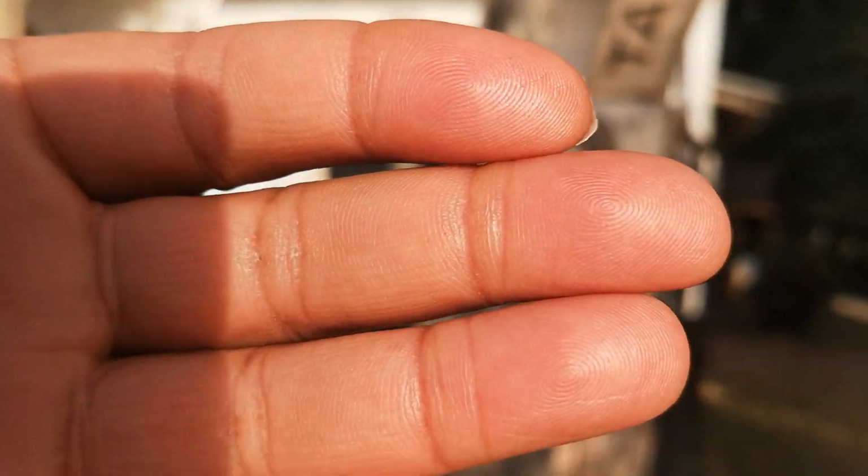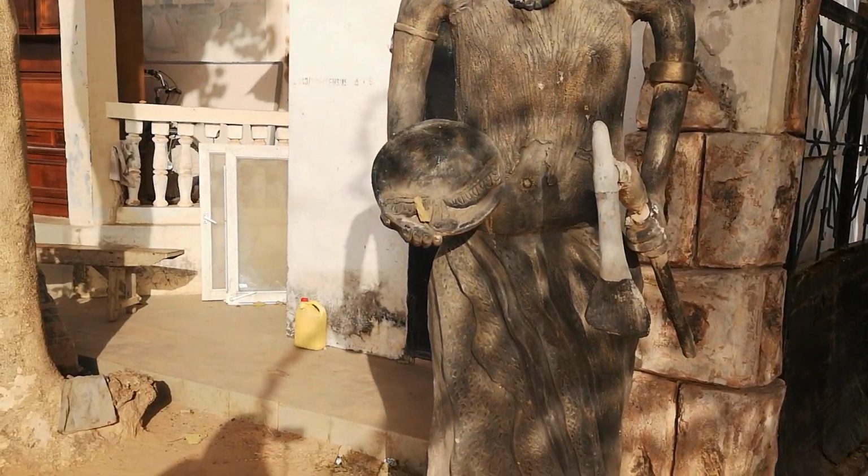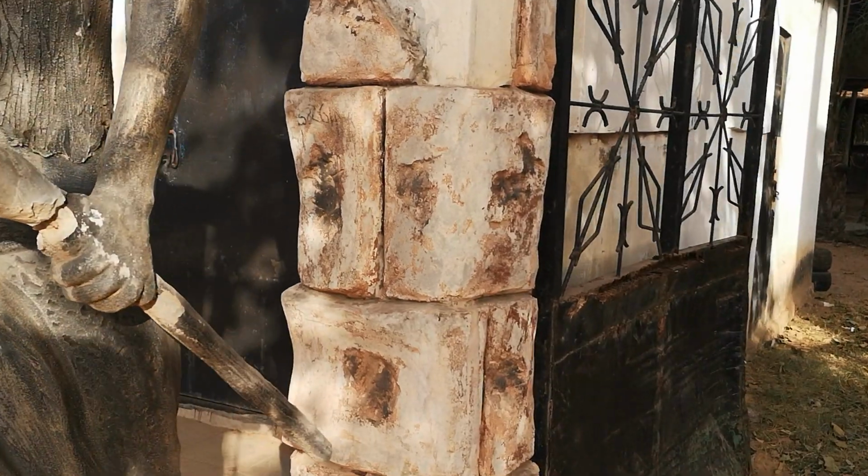I've just put my hand there because somebody's cycling past and they didn't want to be videoed. Sorry. I've lost my thread of thought.